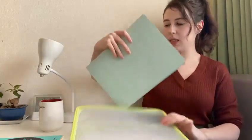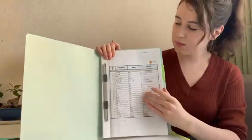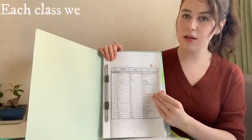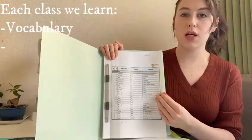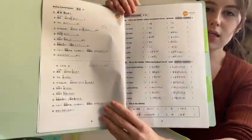This book, which is my file for studying, we follow in class. We always learn new vocab, new kanji, and new grammar every lesson. This is from some of the last lessons, so we'll take a look at that later too.